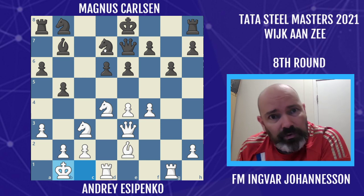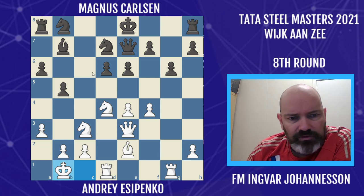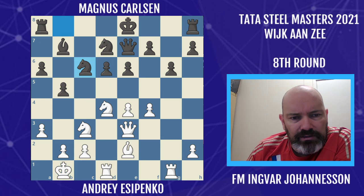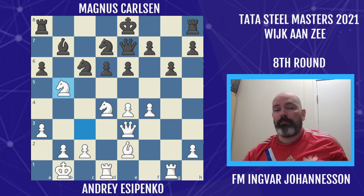It turns out the computer thinks the position is already difficult for black. He has to play a move such as knight c5. But the move Magnus played, knight c6, allows a very nice shot here by Esipenko. Knight on c3 takes on b5.